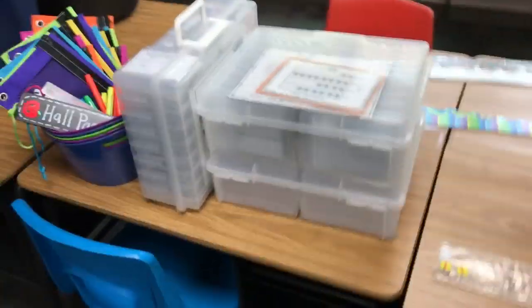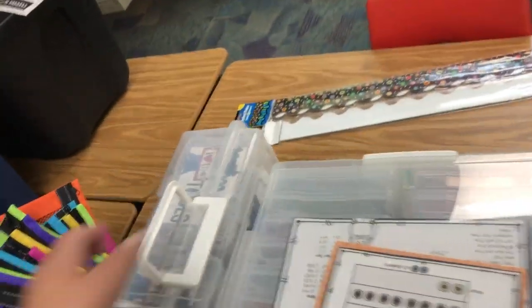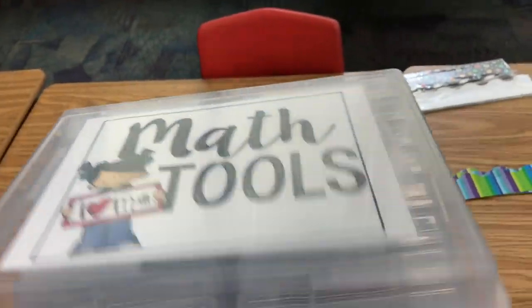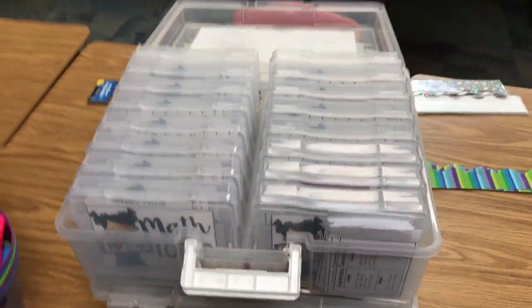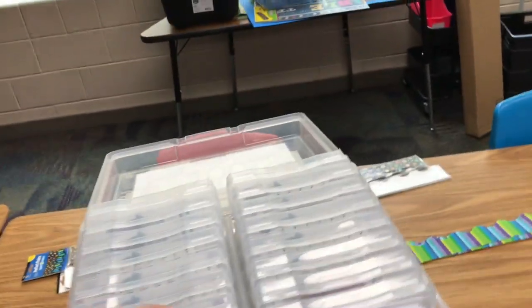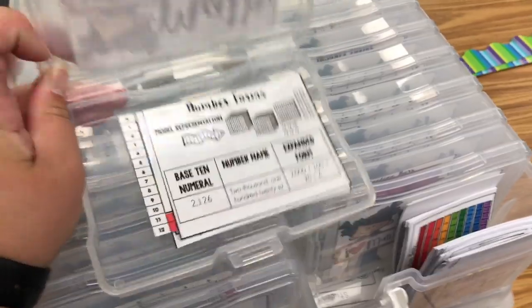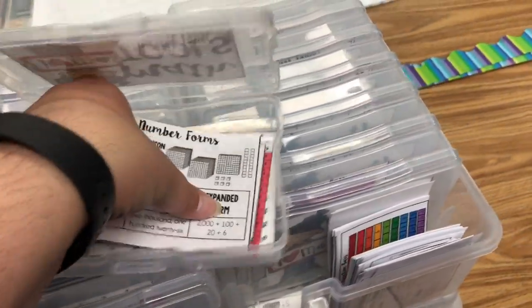I've been wanting to show you guys what I've been working on at home. I have some of these bins. They were by Iris, but now they are by, I think, Recollections. And they have the 16 photo cases in them. I have one that's completely math tools, so it has all these little reference charts.